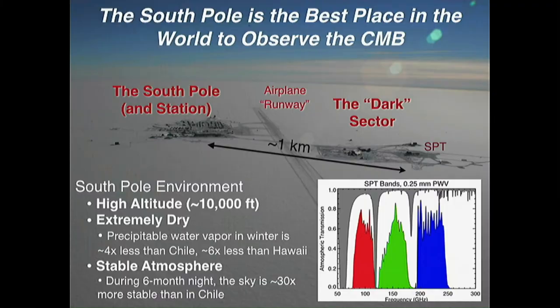One thing about the SPT, or South Pole, is that it's really the best place in the world to do observations of the cosmic microwave background, because of the unique conditions there. When we're observing in wave bands around 2 millimeter, 150 gigahertz, you're trying to observe in these atmospheric windows, and water vapor is really important to the transmission. One thing that's unique about the South Pole is that it's extremely dry. Once air gets so cold at the South Pole, water vapor literally freezes out of the atmosphere, turns into ice crystals, and makes the South Pole technically a desert.